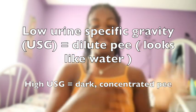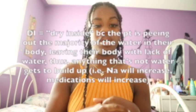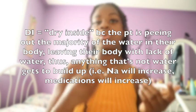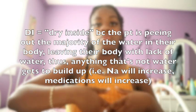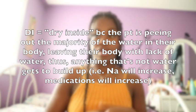Also, if they're peeing out a lot, it kind of allows the solutes as well as the medications within the patient's body, in case they're ingesting any, to be very high in concentration, right? Because all this water is escaping the body, so now the body's getting very dehydrated and dry inside. So it allows anything that's not water, so anything that's like drugs or solutes like sodium, to accumulate or increase in the body because all the water is coming out, right?